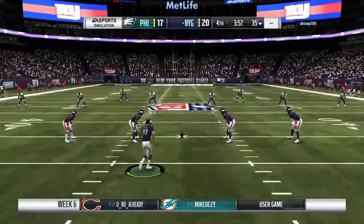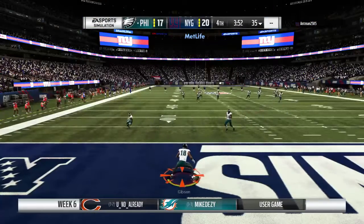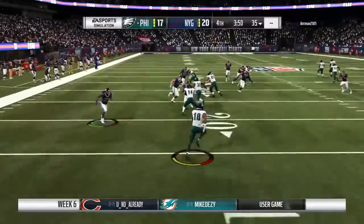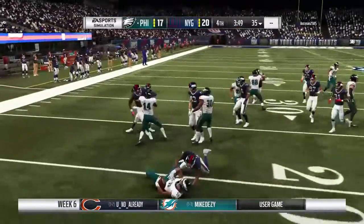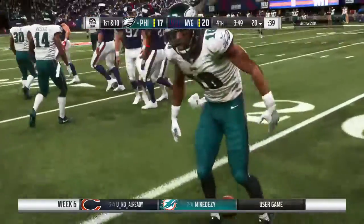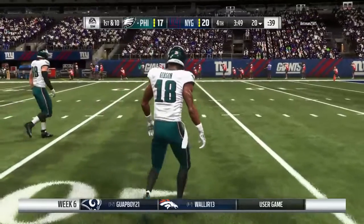Rosas now to kick this one away. That's fielded in the end zone, and the decision to bring it out will cost him about 5 yards as he'll get this only back to the 20. Philadelphia getting set to take the field.